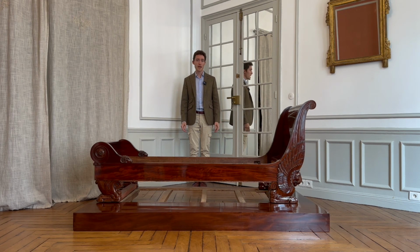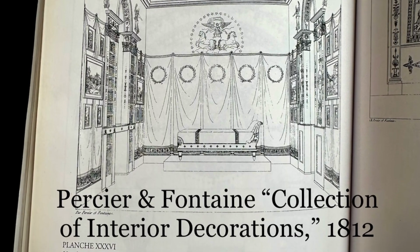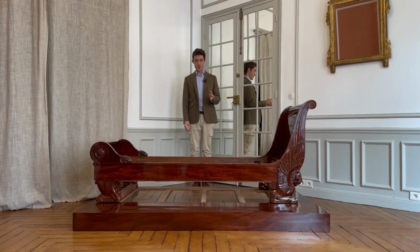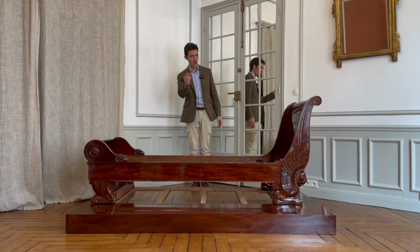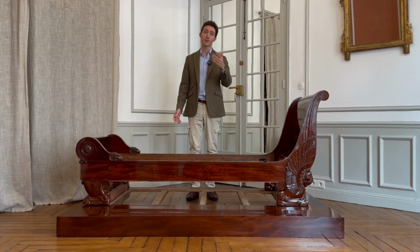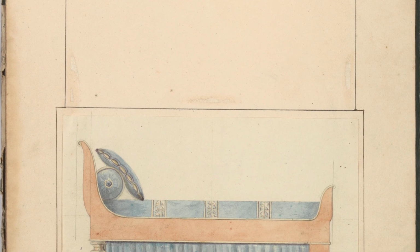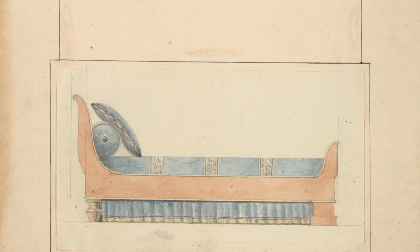It is a lit à l'antique, a lit, a bed, in the manner of antiquity, and we will see one depicted here in this Percier and Fontaine drawing from their celebrated 1812 publication of Interior Designs. Now, it is pretty typical for antique dealers to present pieces like this without any fabric, but just to drive that point home that this is nowhere near the end game of the fabric job here, why don't we take a look at one of the drawings in the Bellangé album, now conserved in the Metropolitan Museum of Art. That should give you an idea of what this bed will look like once we have it recovered.